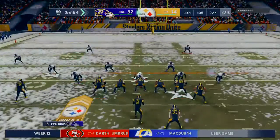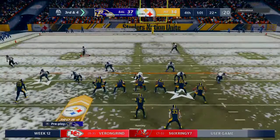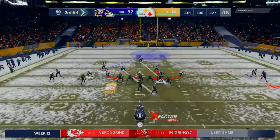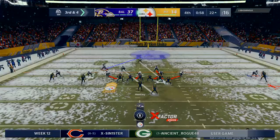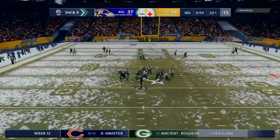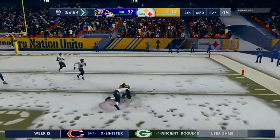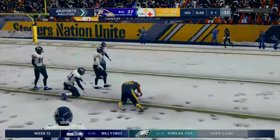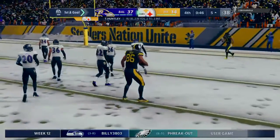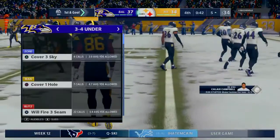And defensively going with a dime set. 6 DBs on 3rd and 4. Operating from the gun. Huntley. And he will find his man on the outside. And able to get him down, but he does reach the 5. Rookie to rookie on the hook up there, and it's a first down.